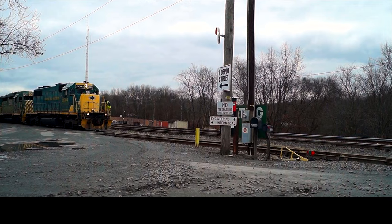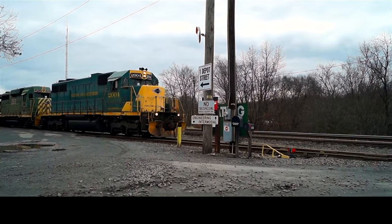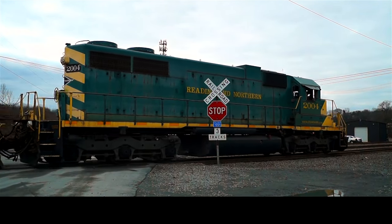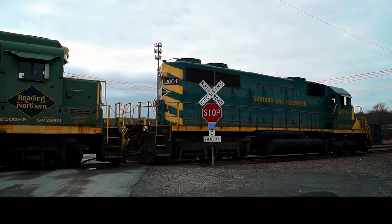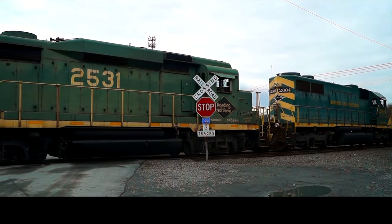At Taylor Yard, I watched the oddball threesome from the comfort of my car, paying attention to the notion that each locomotive is wearing a unique RNN paint scheme. The two end pieces are sporting an original version of the Reading and Northern livery, while the middle Jeep is wearing the original Philadelphia and Reading paint scheme.